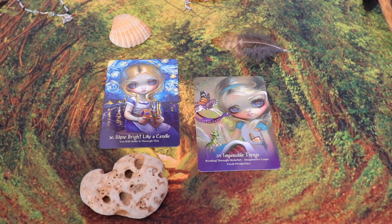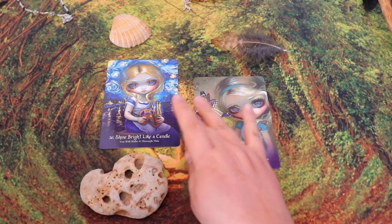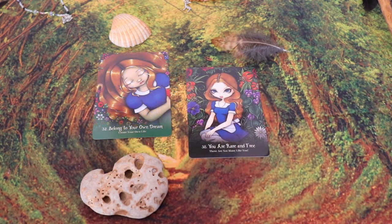Okay, let's have a look at the next 2 cards. So card number 7, the Ascent. One of the great benefits of this adventure, an integration of the dreamlike world of Wonderland with the everyday world of humanity. It's interesting how the position repeats the card. Belong to your own dream.